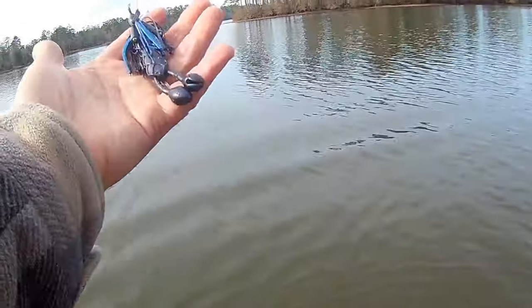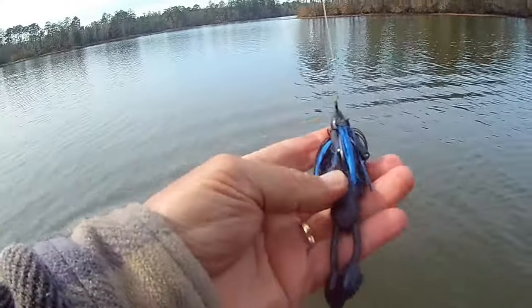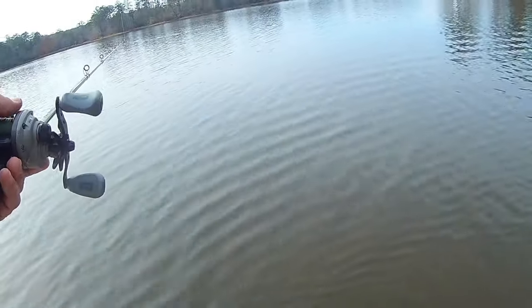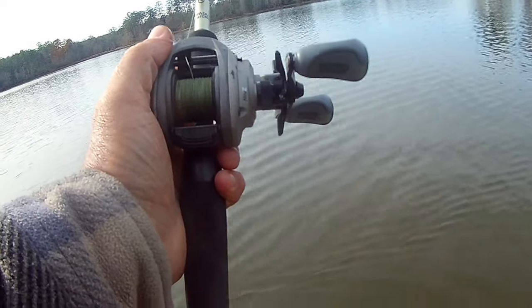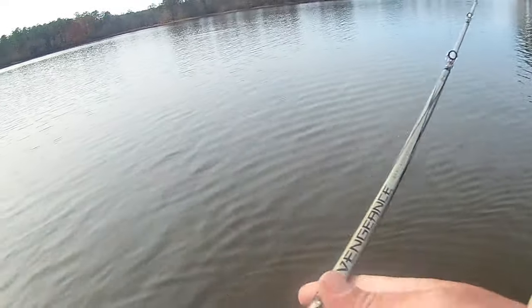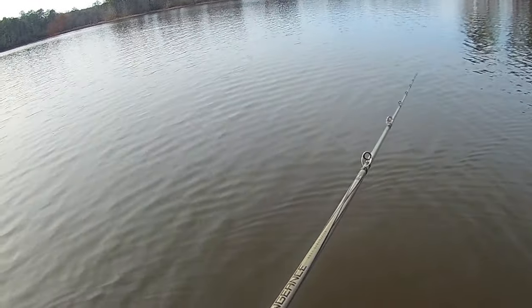Okay, we've got this black and blue half-ounce jig. It's got some rattles on it, a little Junebug colored Boxer Crawl, and we're going to toss it out. And before I engage it, I'm just going to let it go down until I'm sure it's on the bottom. Then I will engage it. That way I know I gave it plenty of slack.